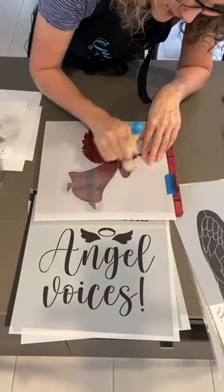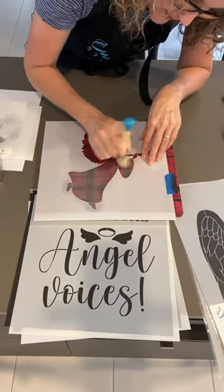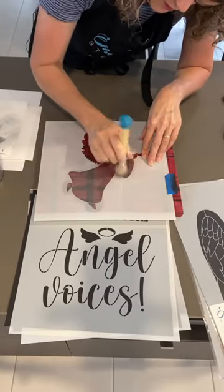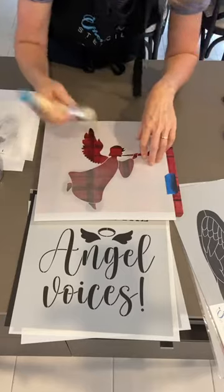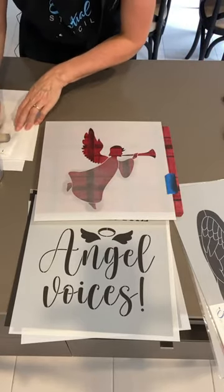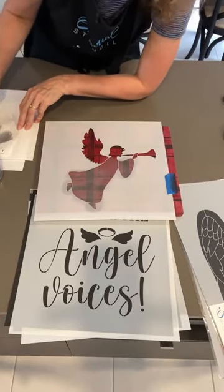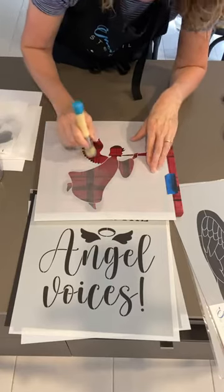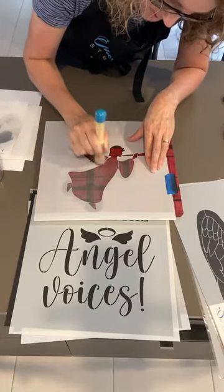Let's see how it looks on here. And again, the silver is something that you could just leave as subtle, or you could make it stronger with a few coats of it. We're just trying things. I love just experimenting, and I experiment right here with you guys a lot of the time, don't I?